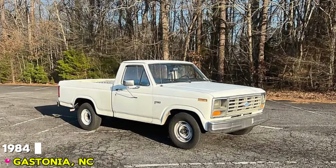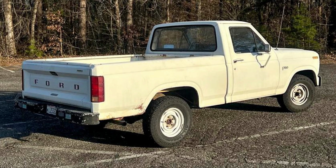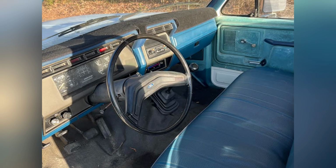Number 7. 1984 Ford F150, price $5,250, with 122,000 miles. It features a reliable 300 inline-6 engine, a 3-speed manual transmission with overdrive, and a white exterior with a blue interior.